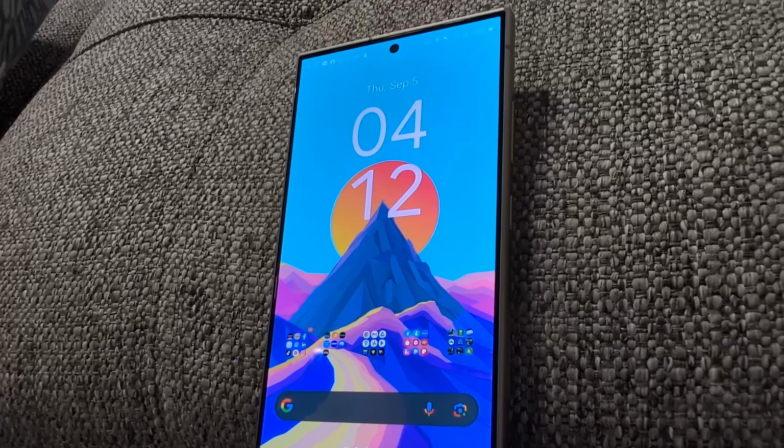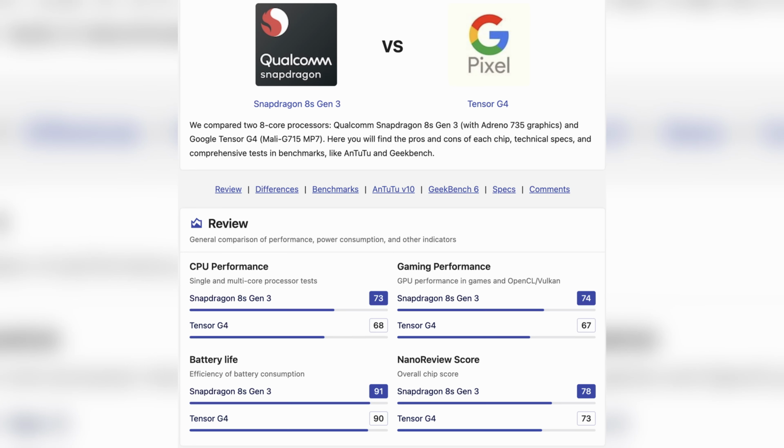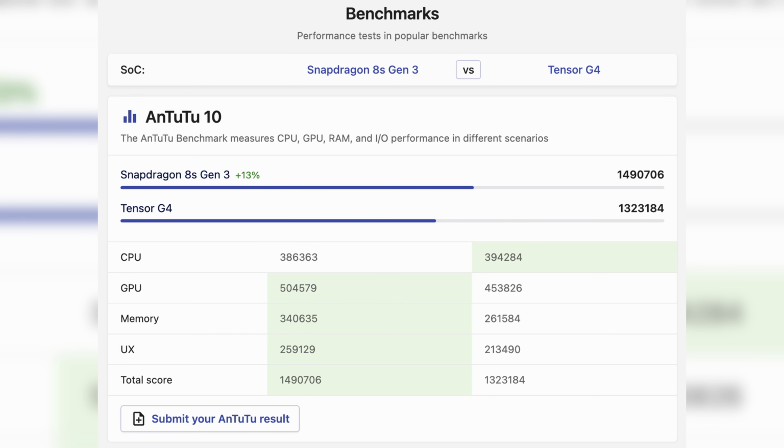I might get an extra hour here and there. Let's just get it right out there. On paper, the S24 Ultra is way, way better. And not only that, this was released, I think, in January of 2024. We're about to see the S25 Ultra in just a few months.